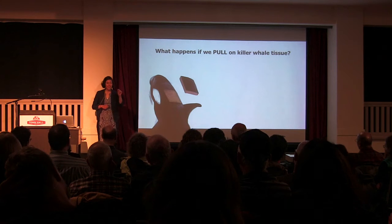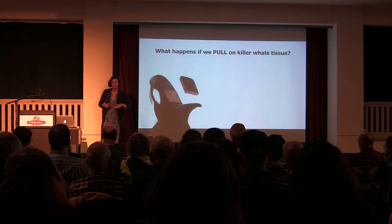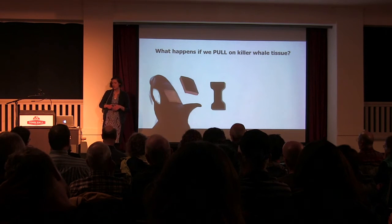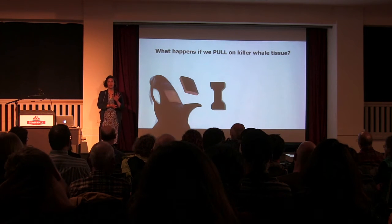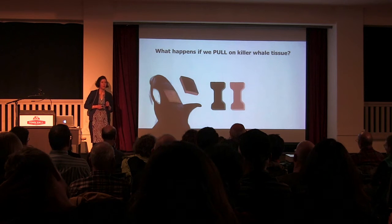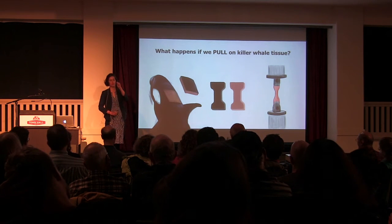So I cut the skin and the thick, fatty blubber layer down to the muscle. And then I separate the skin from the blubber, and I cut it into two smaller subsamples of some skin and some blubber. And then I test them by pulling on them. I pull on them with a machine that records the force as I pull.